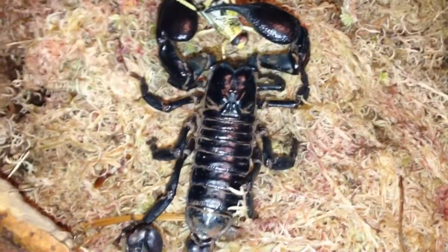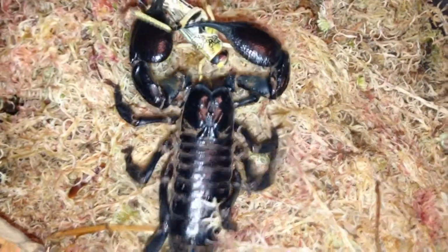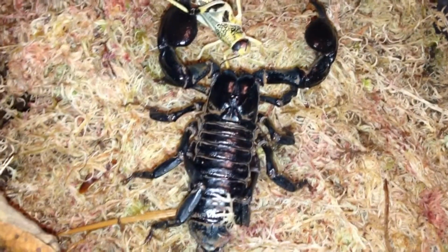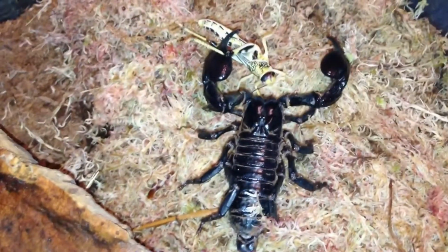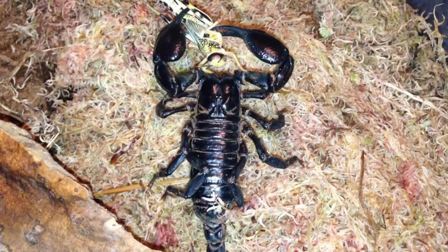So yeah, as I keep saying, these are very good eaters for scorpions. Scorpions are usually hit and miss, but these seem to be very good eaters. I'm not saying all scorpions, I'm just saying from my knowledge of scorpions that I've seen. Just trying to get a better grip, I think.